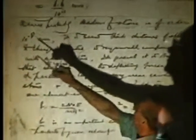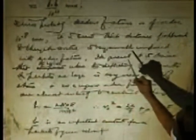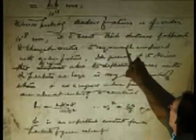probably radius of atom is of order 10 to the minus 8 centimeters. That's 4 orders of magnitude difference between these. It is seen that distance of approach to charge center is very small compared with radius of atom. I mean, this bit here, you can see the excitement, you can see the speed that he's writing, because it hardly deviates from a straight line. It is very small compared with, I mean, that is beautiful, that's remarkable. And the understatement of the century down here, where is it? B is an important constant from something or other, which I can no longer read. But yes, he discovered the atomic nucleus.